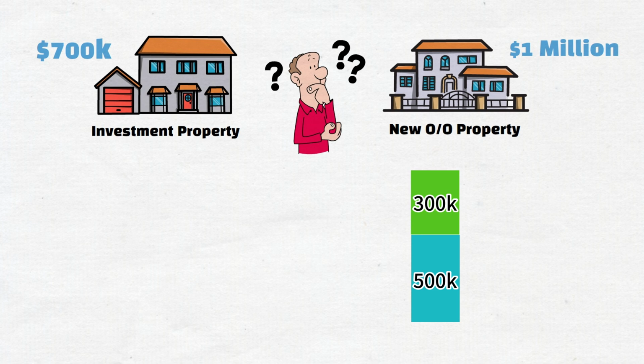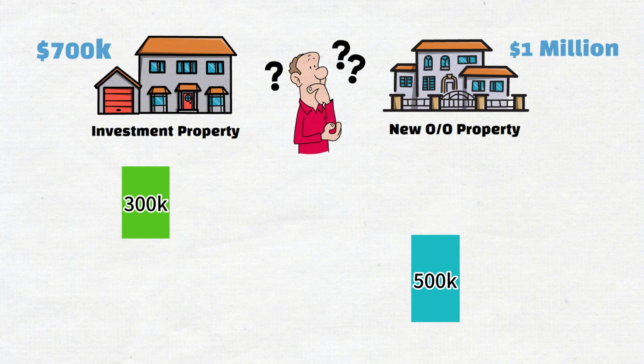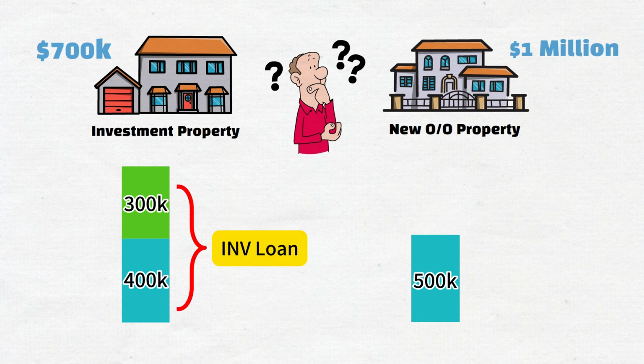As we mentioned earlier, the ATO looks at the purpose of the loan. If that $300,000 is used to purchase an investment property, then it becomes deductible debt. For instance, if you buy an investment property worth $700,000, you only need to take out another $400,000 loan. In this case, you still end up with a $1 million home and a $700,000 investment property. But now the investment loan is $700,000, while the owner-occupied loan is only $500,000. In other words, your good debt is maximized and your bad debt is minimized.